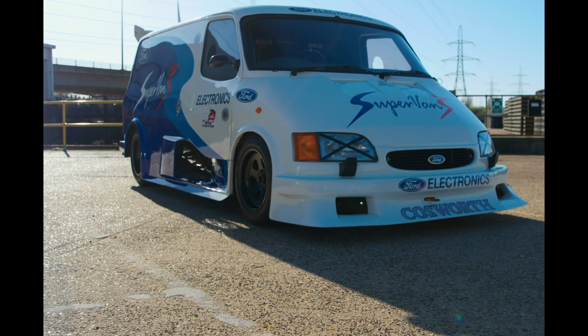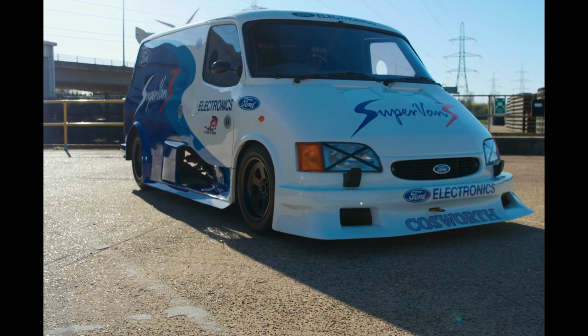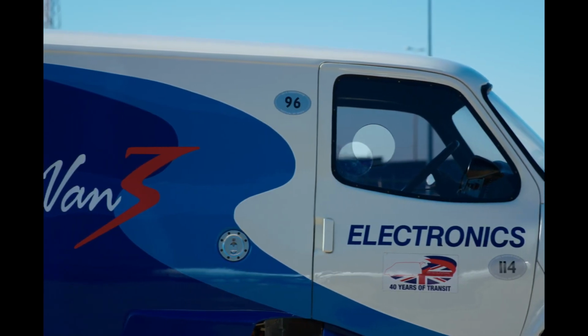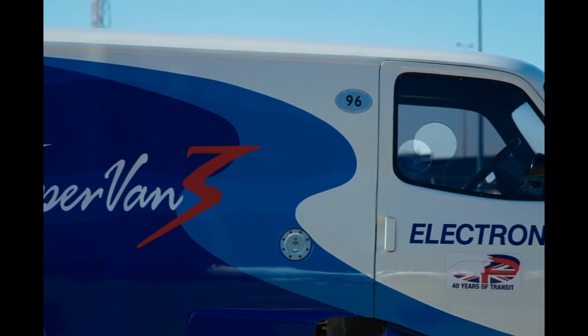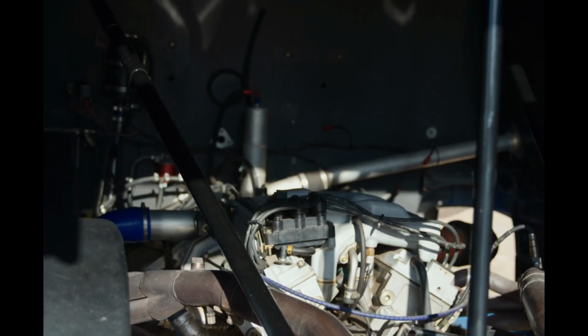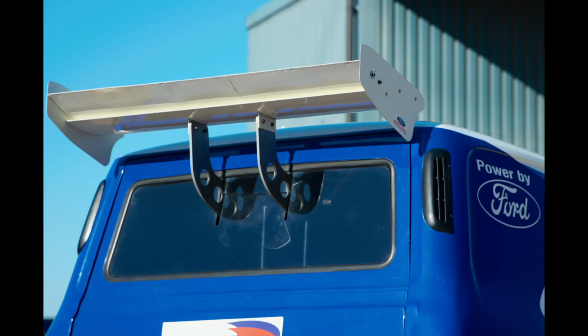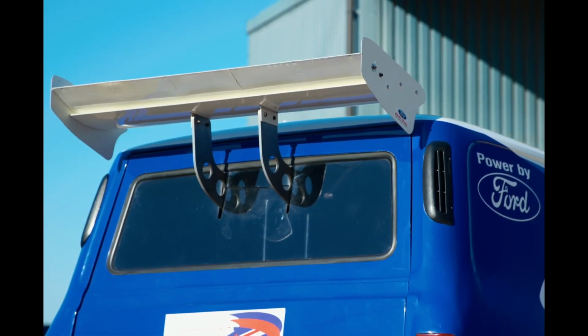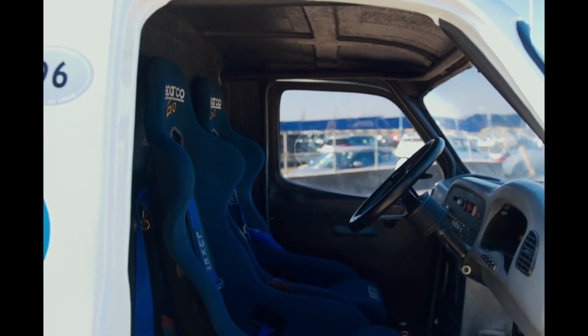Then came SuperVan 3 in 1994. It was an evolution of SuperVan 2 using the same C100 racing chassis, but swapped out the engine in favour of a wild 650 horsepower, 3.5-litre Ford Cosworth HB. A few years later, Ford changed the engine again for a less powerful 3-litre V6 to improve, you know, drivability.